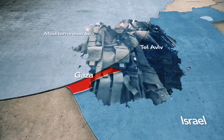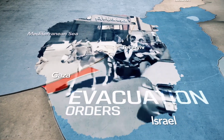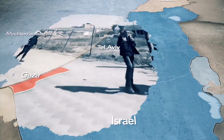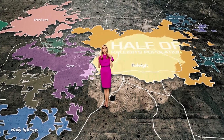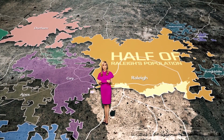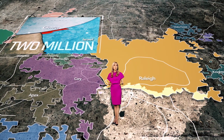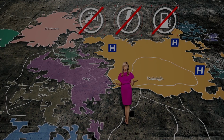We've been telling you since then about how Israel has been responding. Israel issued evacuation orders as it prepared a ground invasion in Gaza, forcing people from their homes. Imagine half of Raleigh's population was forced to move south of the Beltline. But Gaza's population is more than 4 times that of Raleigh, 2 million people. And water, electricity, and fuel have been cut off.